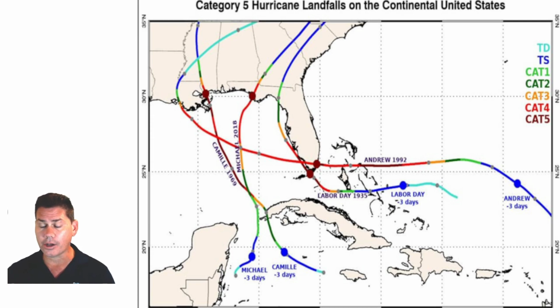This is a dangerous setup, and it could be in a very rare, unique category of a possible 5. There have only been 4 category 5 hurricanes that have actually made landfall in the U.S. Michael recently in 2018. Recall Hurricane Camille back in 1969. Then the Labor Day hurricane that came up the coast. And then Andrew back in '92. All of these had in common that they were just a tropical storm literally 3 days prior to landfall. So don't underestimate Mother Nature, because these could rapidly intensify in a big way.